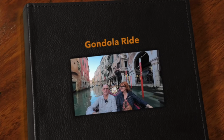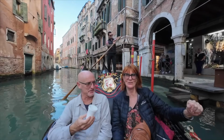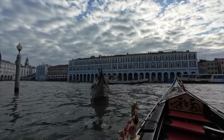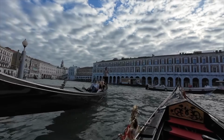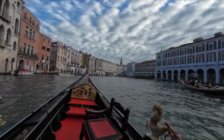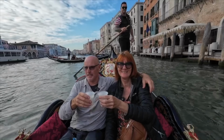So here we are. The number one thing to do in Venice, take a gondola ride. Oh, I thought you were going to say drink wine. Well, that too. There's the Rialto. Oh look, my God, look! This is amazing. This is cool, mate. We're going down the Grand Canal.